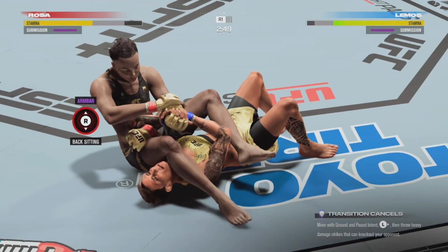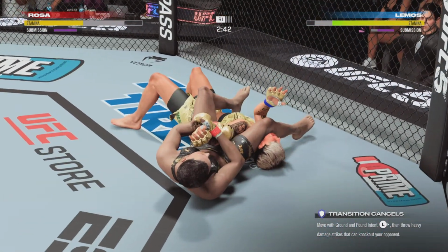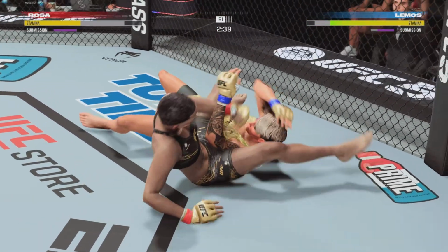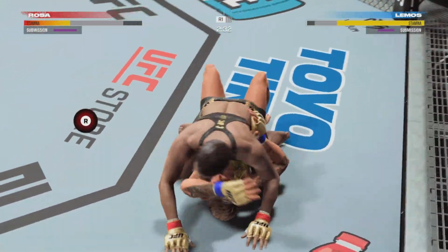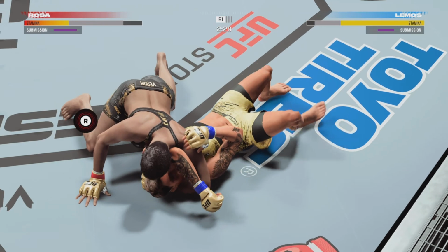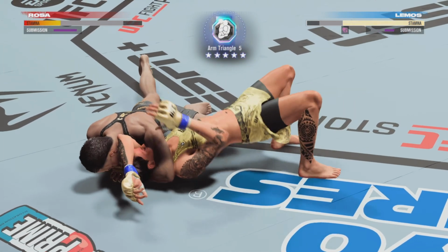Oh, watch the arm here. That submission looks tight. And somehow, some way she gets out. What a beautiful job pushing the leg over your head, freeing your head, defending the armbar submission. Beautiful, unbelievable.